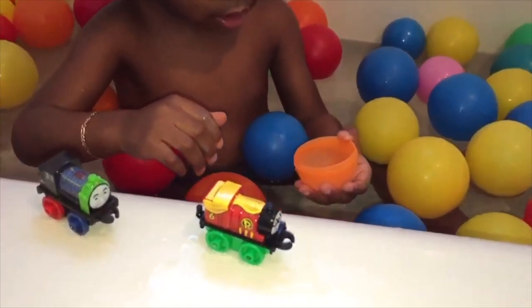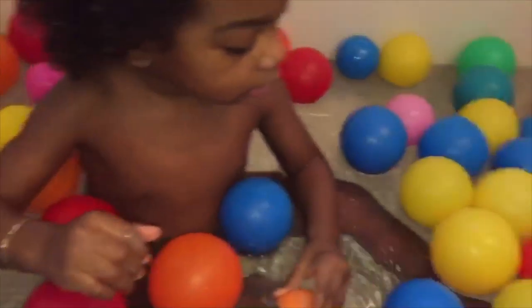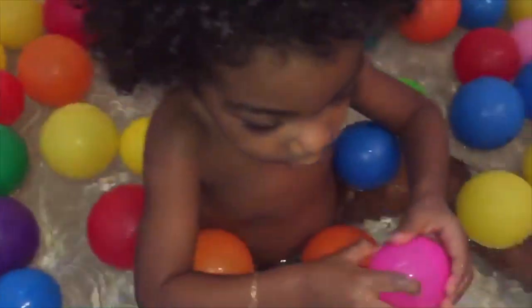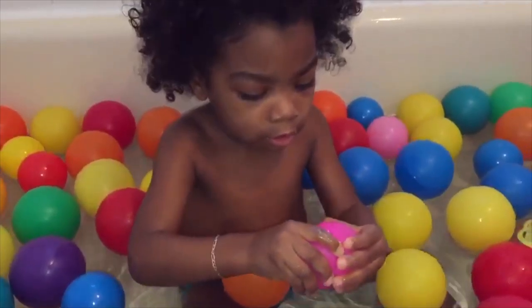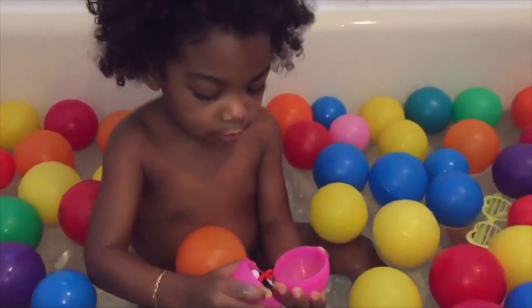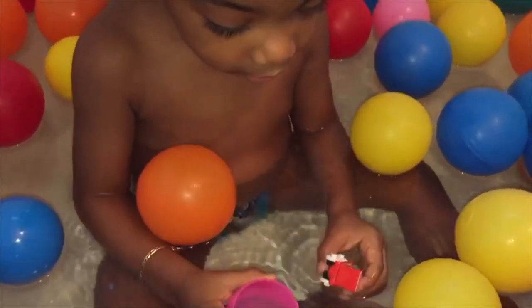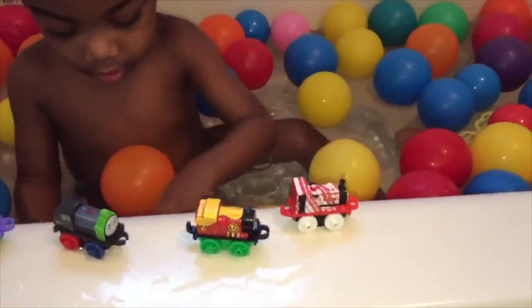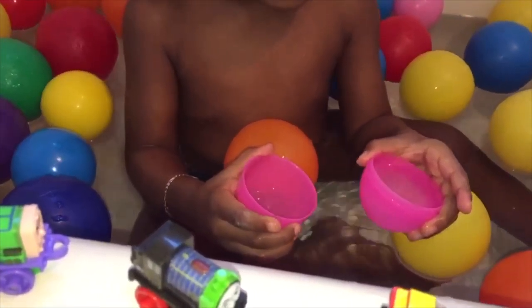It's so cool. You poured water on him. Can we find any other eggs in here? Where are the eggs? Shake it, shake it, shake it. What's in there? Pop it open. Wow. What is it? It's Thomas Minis. Which one is this one? It's Thomas.